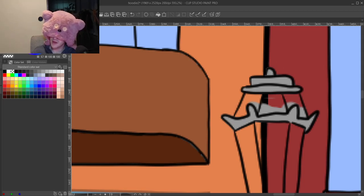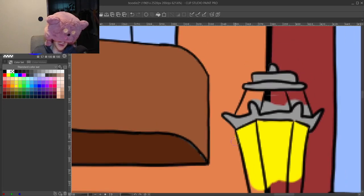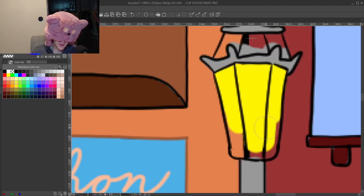Why isn't it coloring? So if it's not, I guess, based on the color of the sky right now, it shows that it's pretty early in the day. There probably shouldn't be streetlights on.